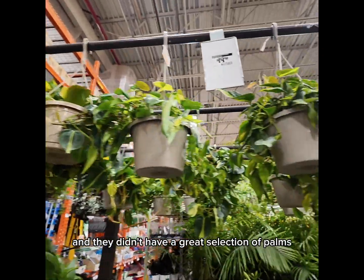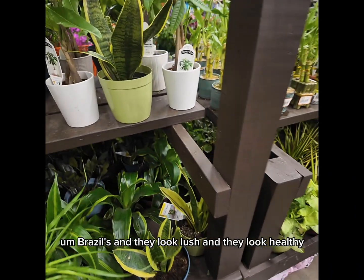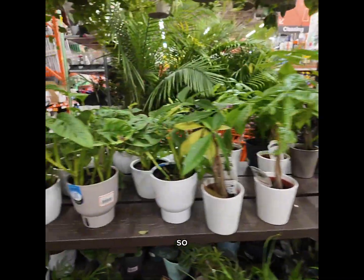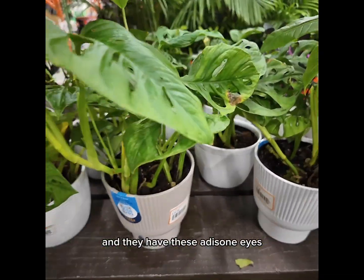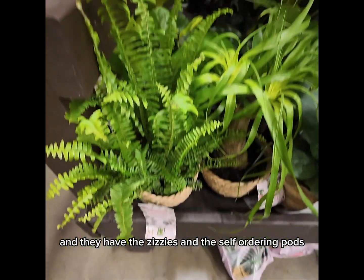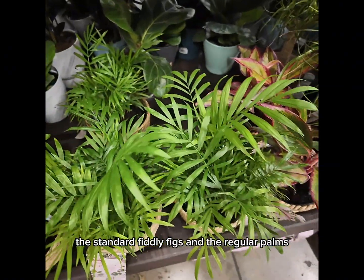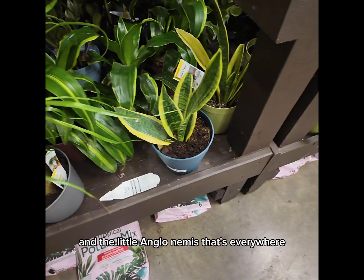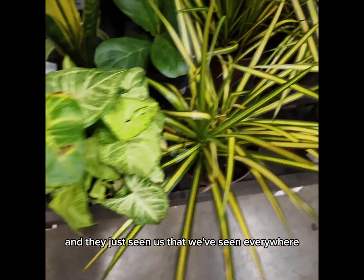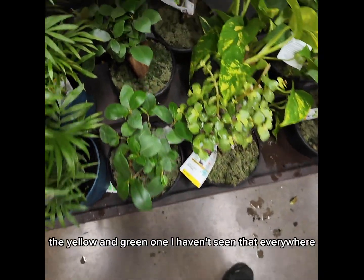Now, as you can see, they have some terrariums and they had some African violets. Not a large selection, and they didn't have a great selection of palms. They do have those hanging baskets of philodendron Brazils, and they look lush and they look healthy. And they're $19.98. And they have these Addisonii in the self-watering pots, and they have the ZZs in the self-watering pots, and that one palm and the fern, and they have some ponytail palms and the standard fiddle figs and the regular palms and the little aglaonemas that are everywhere, and some snake plants that are everywhere, and the dracaenas that we've seen everywhere.